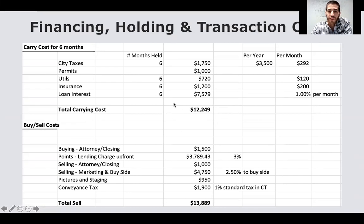That led to carrying costs of $12,250. Down below, we have some transactional costs that are involved. We have costs from the attorney when we buy and sell the property. We have a lending charge. At that time, we were paying 3% to our hard money lender. So that's $3,800. We had costs to sell it on the attorney side.